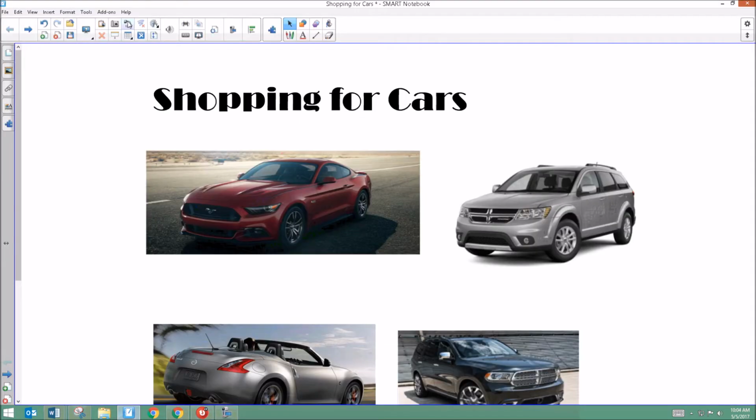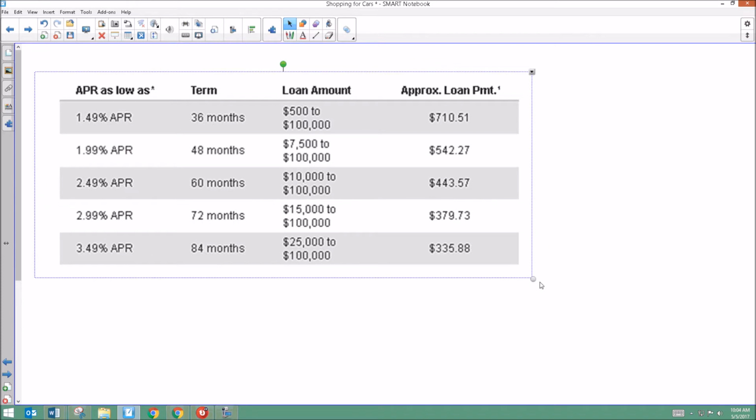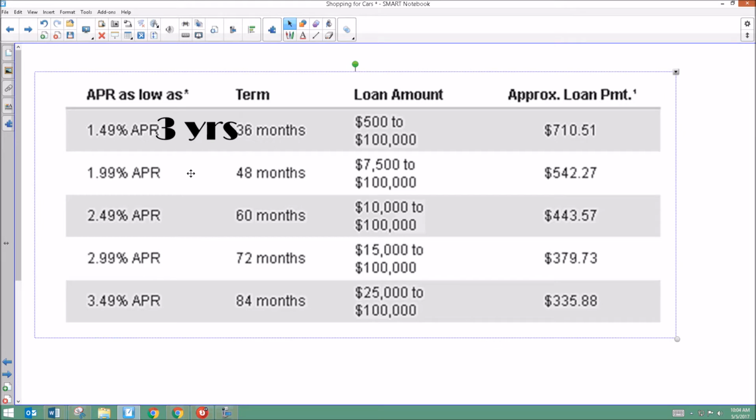Let me go back to my slides. We'll get back to this question in a minute. Just give me a blank page right now. All right, this is from bankrate.com. And it looks like 36 months, that's 3 years right there. I'm looking at my rate percent. And 48 months, that's 4 times 12, so that's 4 years.